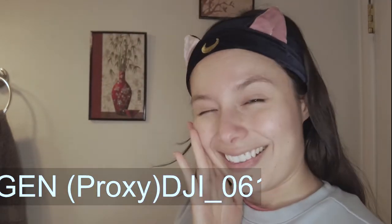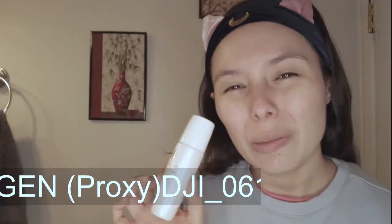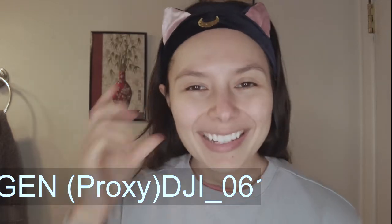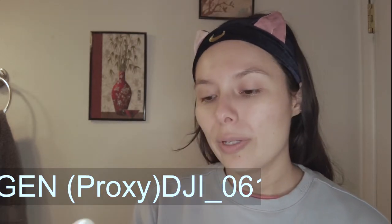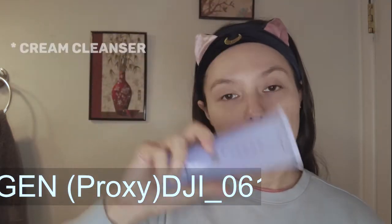Okay, so now my face is all nice and cleansed. I also have this Tatcha Camellia cleansing oil. I usually don't double cleanse in the mornings when I do my morning skincare routine. I only double cleanse at nighttime, just to help remove more of the makeup. If I'm wearing any, I'll go in with a cleansing oil first, and then I'll use the foaming cleanser.